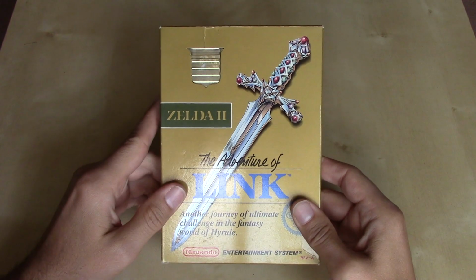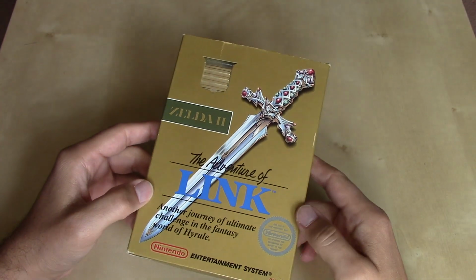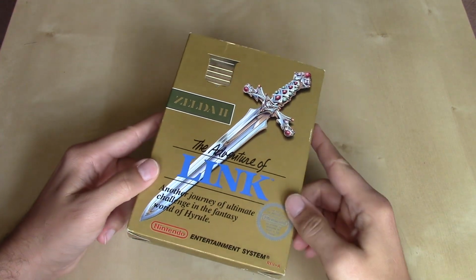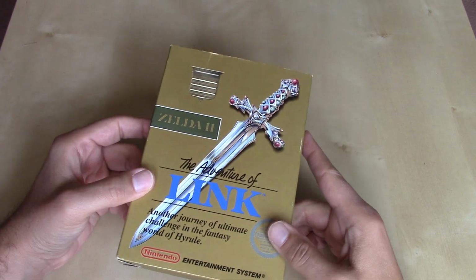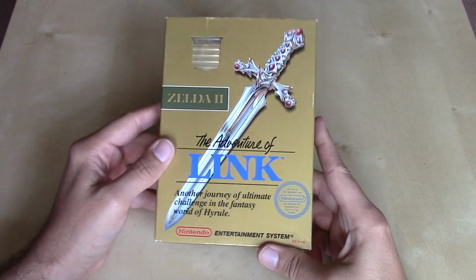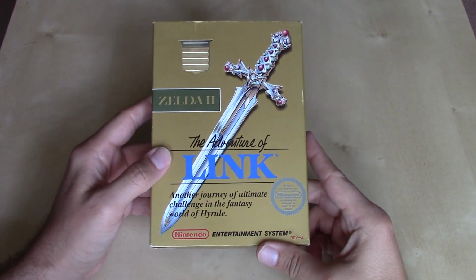Zelda II, not The Legend of Zelda Part 2 or anything like that, but it seemed Nintendo of America was aware that a lot of us back in the day were just referring to the original Legend of Zelda as Zelda. Did you get Zelda? Yeah, I got Zelda. We gonna play Zelda? Yeah, let's play Zelda. So it was already a very familiar term by this point, even though it was only about a year after the release of that original game that we got this sequel.